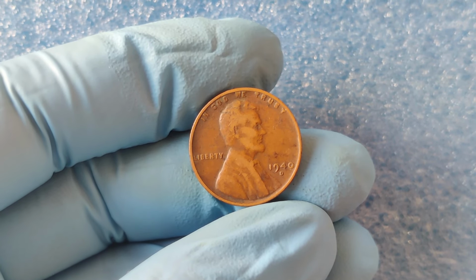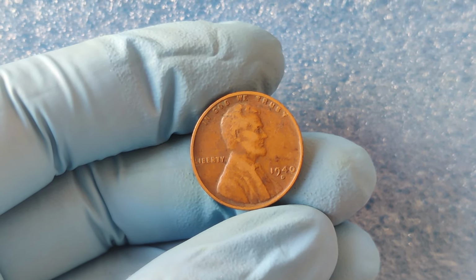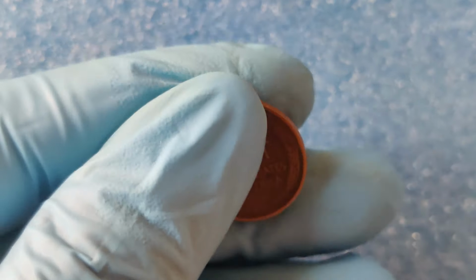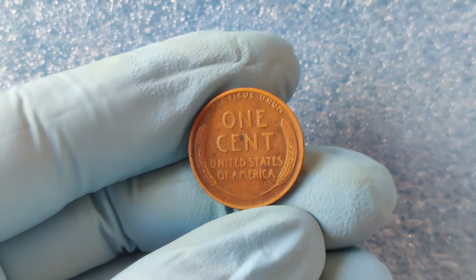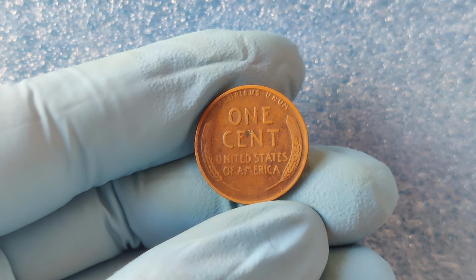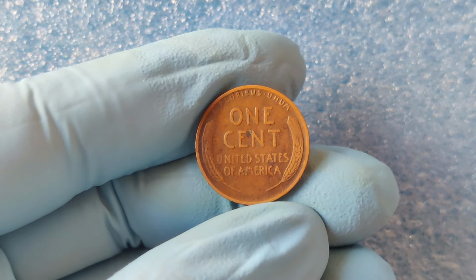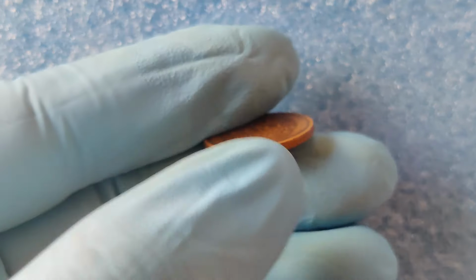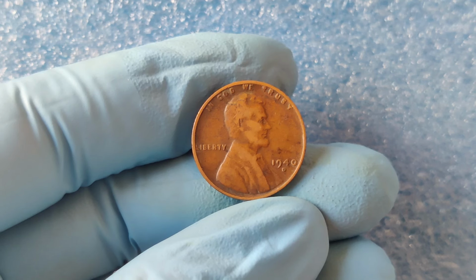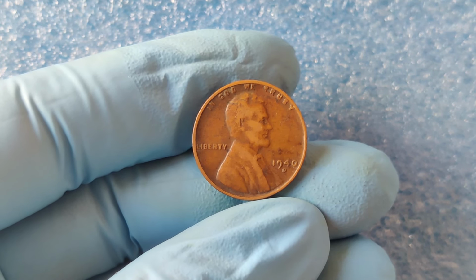Today, we're going to talk about one of the most famous coins that everyone seems to be buzzing about lately, the 1940 D mint mark Lincoln penny. Believe it or not, this simple 1-cent coin from 1940, minted in Denver, is currently valued at a whopping $76,200 for certain specimens in pristine condition. Yes, you heard that right, over $76,000.